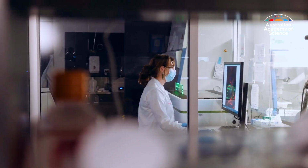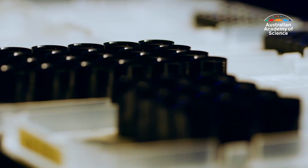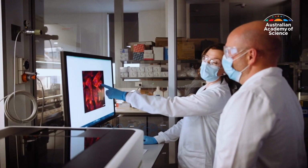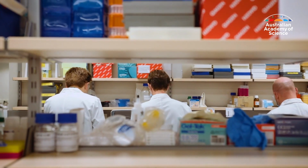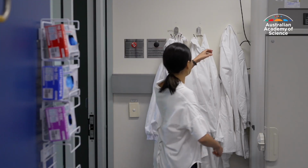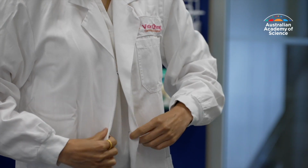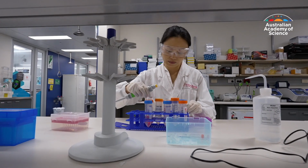Solving the puzzle will help scientists better understand basic biology and genome evolution, as well as predict diseases. We are looking especially in congenital heart disease. We're trying to understand how genetic variants at enhancers could impact gene expression and that could lead to a disease. Associate Professor Wong says she feels incredibly honoured that her work has been recognised with the prestigious Fenner Medal from the Australian Academy of Science.